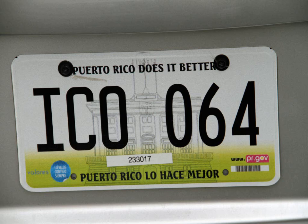This is a Puerto Rican license plate. And it's interesting, while we were there, the story was told that Henry Ford was involved back in the beginning when they were developing the island. And Henry did not want mass transportation. He preferred to have vehicles. Later on in the slideshow, you'll see who won.